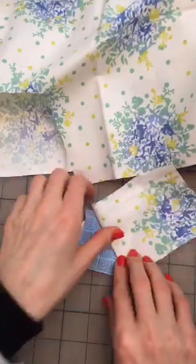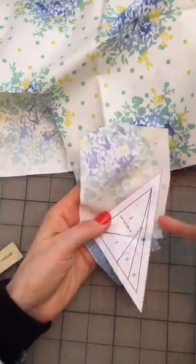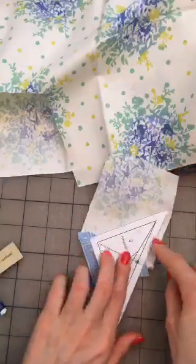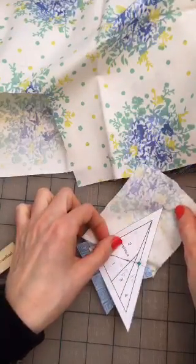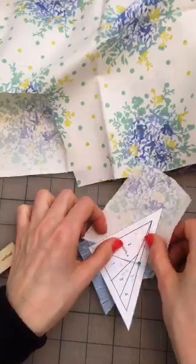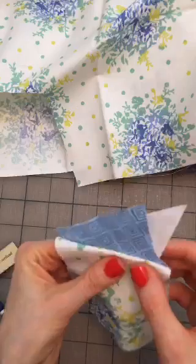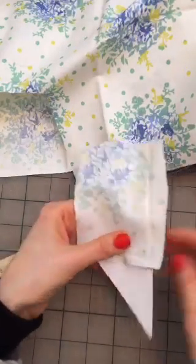And what I'm doing is I want to make sure it's covering number 2 plus the seam allowance. So you can see I'm barely over here. So I'm going to want to change my angle so it goes like this a little bit more. A 1/4 ruler really helps with this. What do you mean a 1/4 ruler? Oh, one of those really skinny rulers.